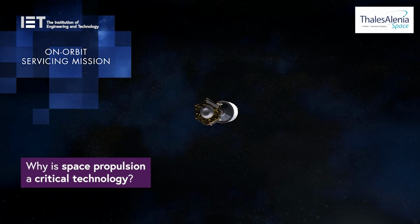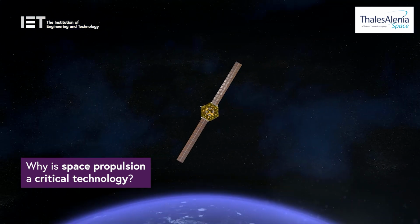I'm from Thales Alenia Space, and we deliver space infrastructure such as satellite constellations and space missions. Our team in the UK is a specialist in satellite propulsion, which we manufacture in a space factory in Belfast, Northern Ireland, and we do our design work in the Harwell Space Cluster near Oxford.